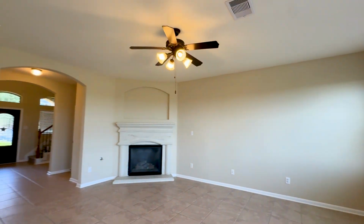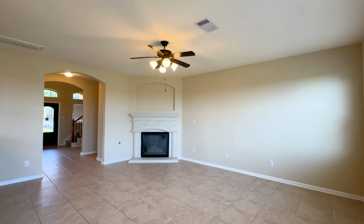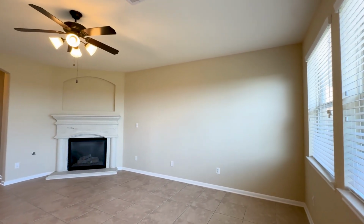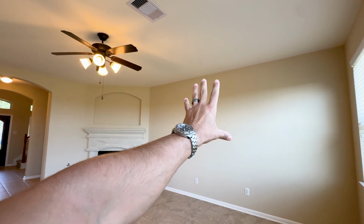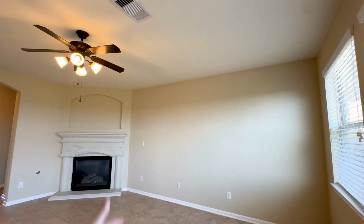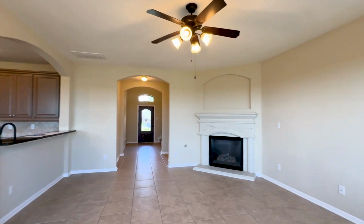And I'll get you an angle over here. I mean, love the arches detail. Everything's really nice on this home too. You can put a big L couch right here, right? Maybe TV up there or right here if you're gonna have a 70 or 80 nowadays or 100. But here's your entryway that you can see as well.